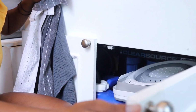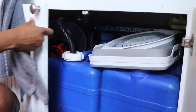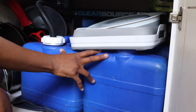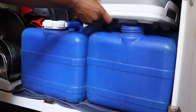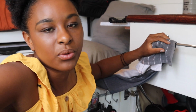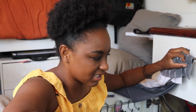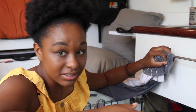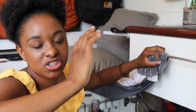Alright, so in here we have two 3-gallon water tanks, gray water tanks. We have a 3-step water filtration system, which helps us to feel comfortable getting water from most sources. We also have some of our dishware down here. We have some pots and pans and things like that, as well as our fire extinguisher and extra soap, sponges, all that kind of stuff as well.